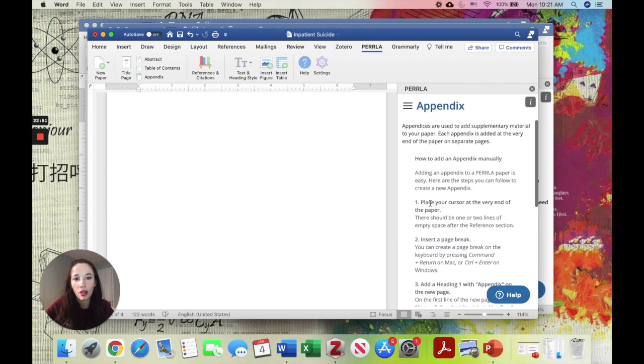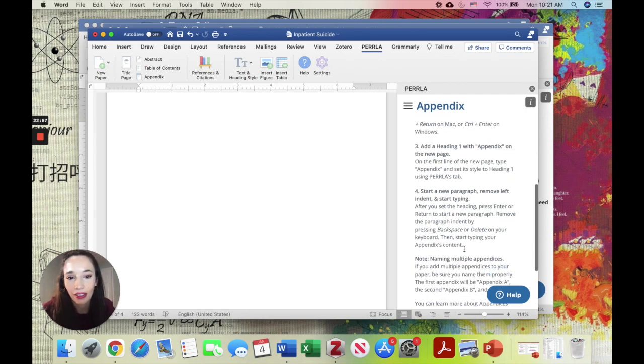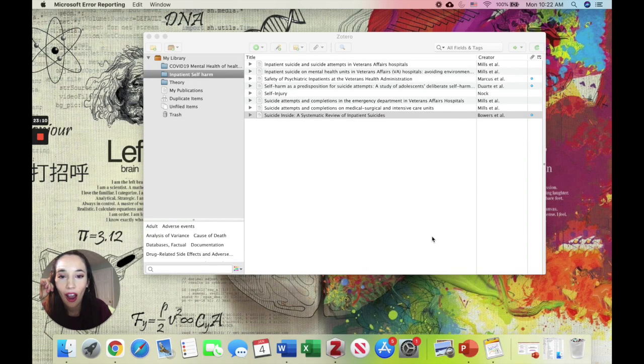Actually, for the appendix, it just explains how to add it. You insert the page break, add the heading with appendix, and then start typing. It really saves so much time in formatting. It's really, really great. So I highly recommend Perla.